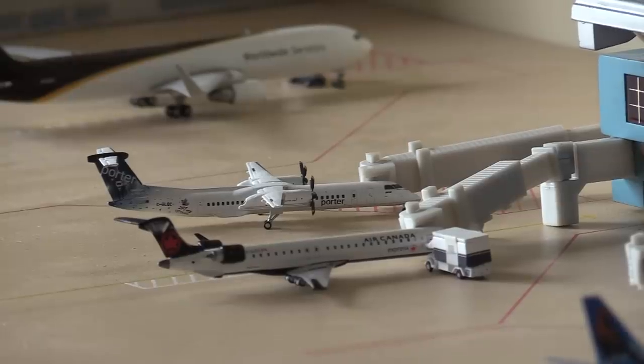The reason why I have Porter here is because in the real Dulles, Porter's gate is kind of thrown in with all of the international airlines, because of course Porter technically is an international airline, but it's a very short route. So Porter are thrown in with all the A380s, A330s, 747s, and to me, having that on a model doesn't really look good.